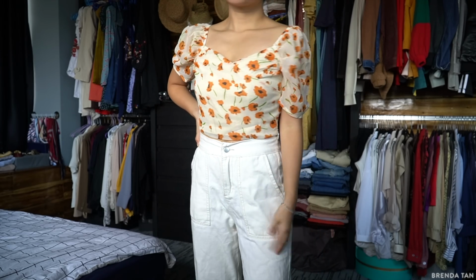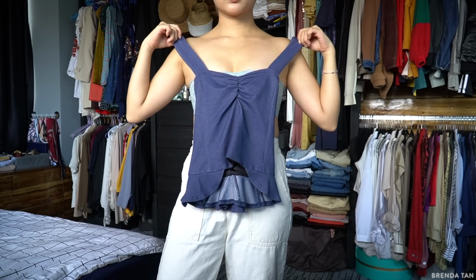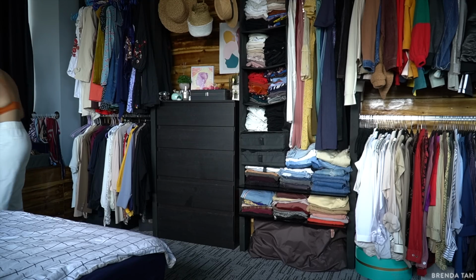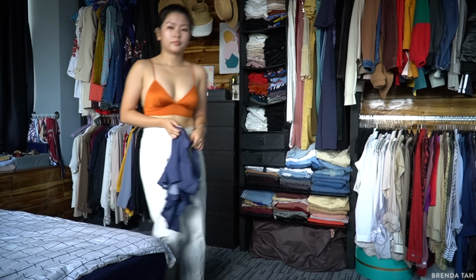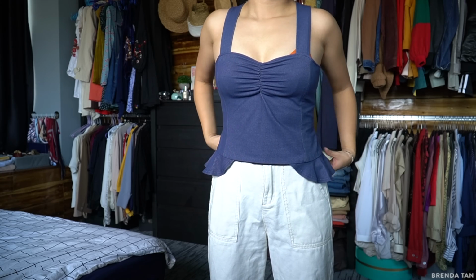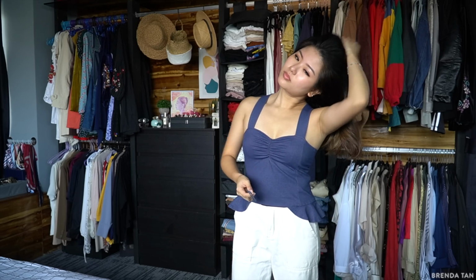So you know me with the drill. I go through a couple of tops, I look at what I like, I take them off, I try again. I change into what I think is a more suitable or comfortable bralette. That's just me. And then I finally settle on this navy top because it's super comfortable and it's just very cute. So I quickly do my hair.